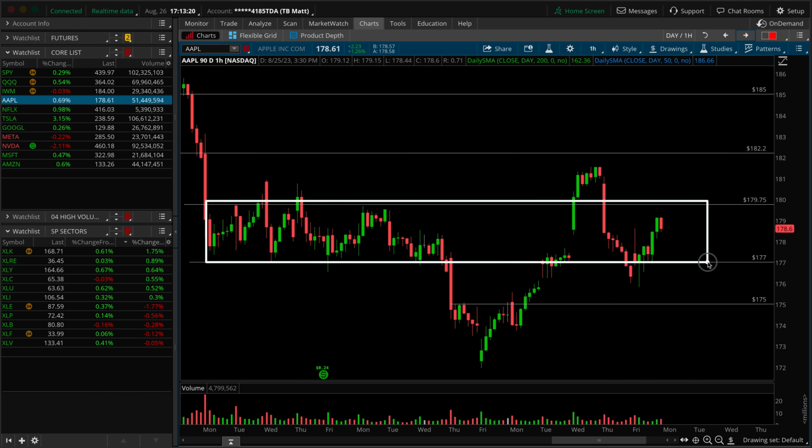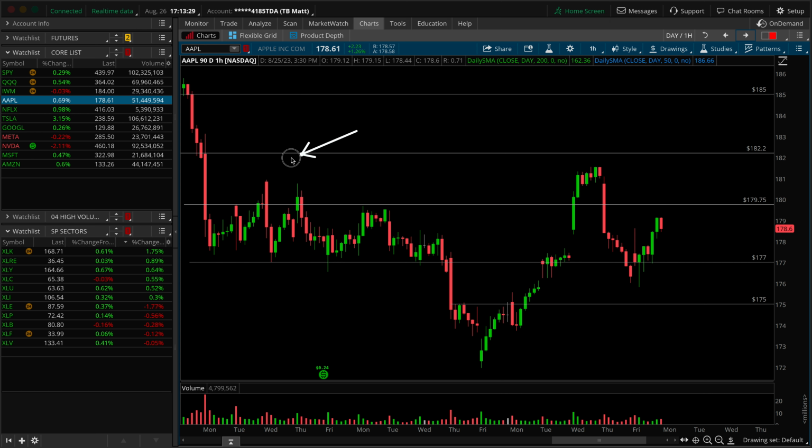There we go. If we can get up and over this balance range, meaning a higher low is confirmed, not like this, just consolidation, but a higher low is confirmed over 179.75, I think we can start to retrace some of the thin structure from the earnings breakdown. 182.20 becomes a target, and then 185.